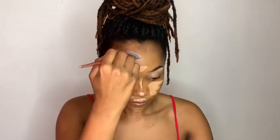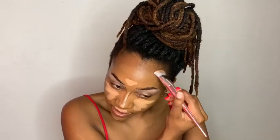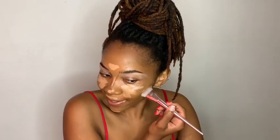I'm just gonna blend the contour first, and I'm using, I don't know how to describe this brush, but you can see it, so just this brush. And I'm really just tapping, guys. If I'm swiping, it's a little swipe.